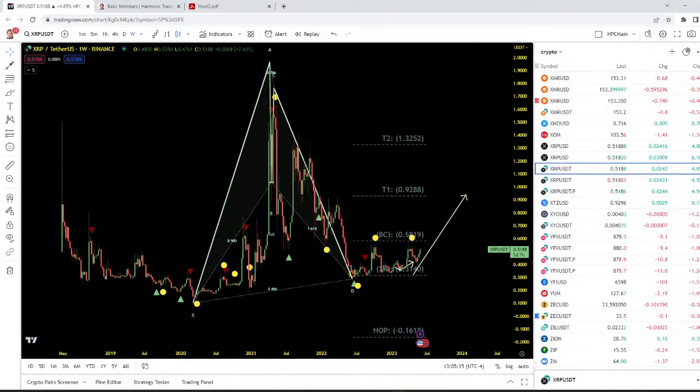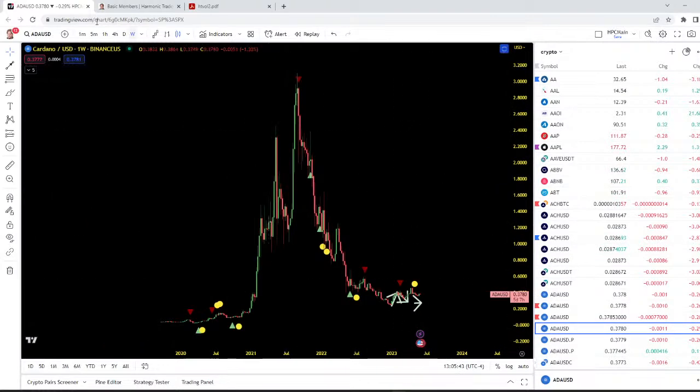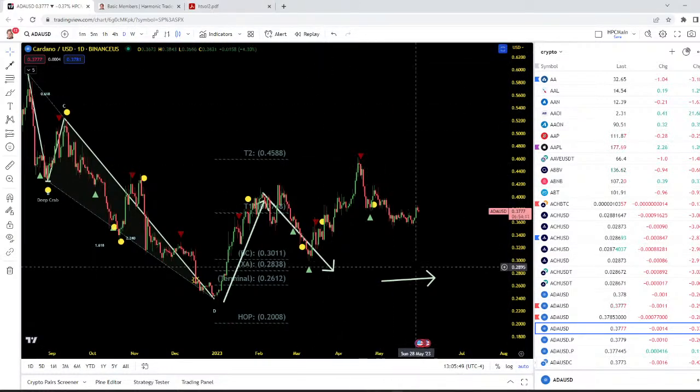Number 5 could be Cardano. Could be a whole bunch of these. Cardano, nothing. I'm not doing anything with it until it comes back down. And if I miss it, I miss it. But again, I want the full 28 cent retest. If that doesn't happen, so be it.